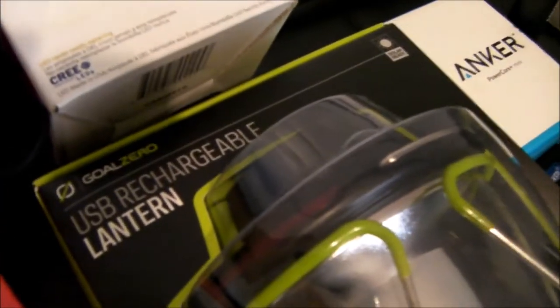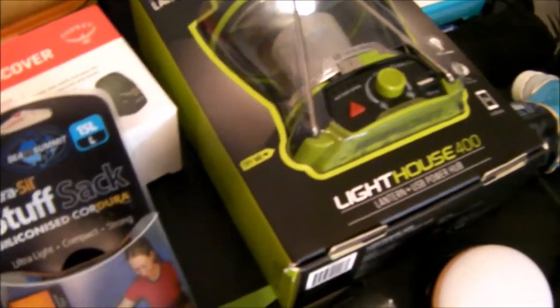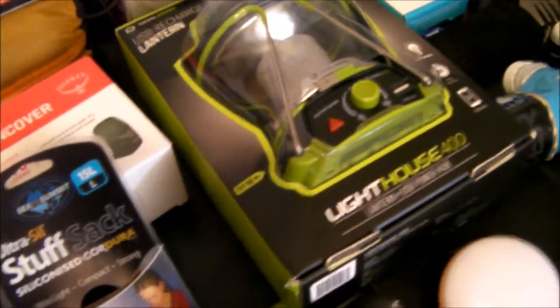I also have here the growingly famous Goal Zero rechargeable lantern. This is the Lighthouse 400. This is the big bad boy, 400 lumens. They're normally about $80. I got this one for $60 off of Amazon.